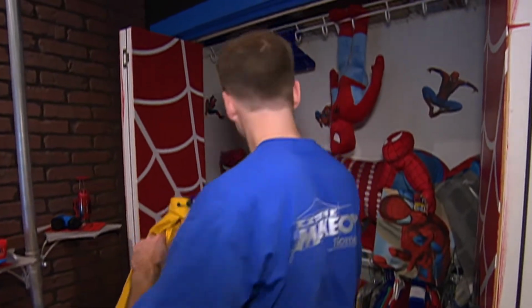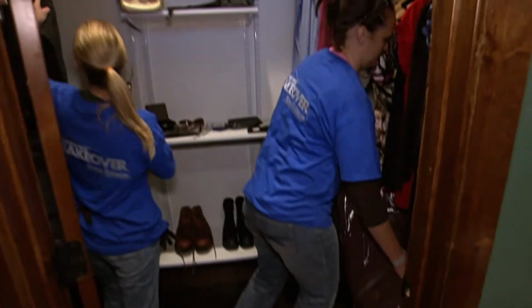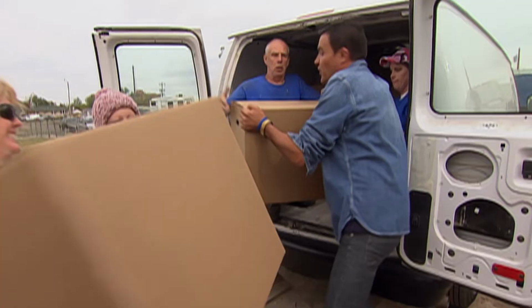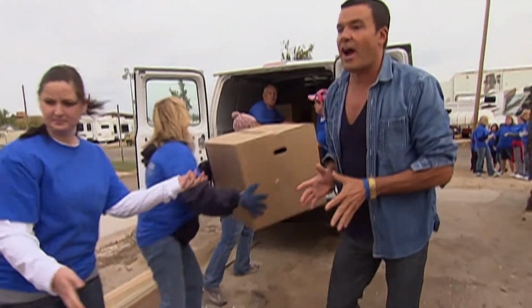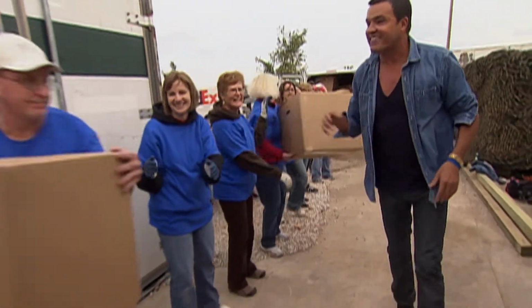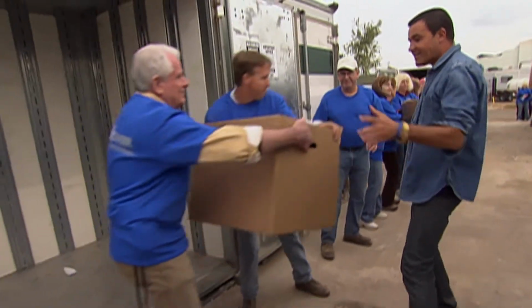This looks great. It feels like you're inside of a comic book. Okay, so all of these boxes are full of clothes that we got from the clothing drive that we did in Southern California with Kobe Bryant. As you guys know, it's starting to get a little chilly here, so I think all these winter coats are gonna mean a lot to the people of Joplin.